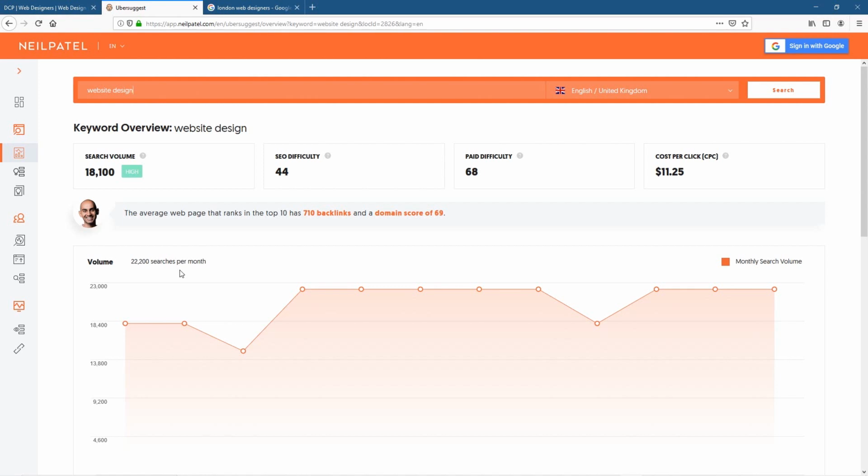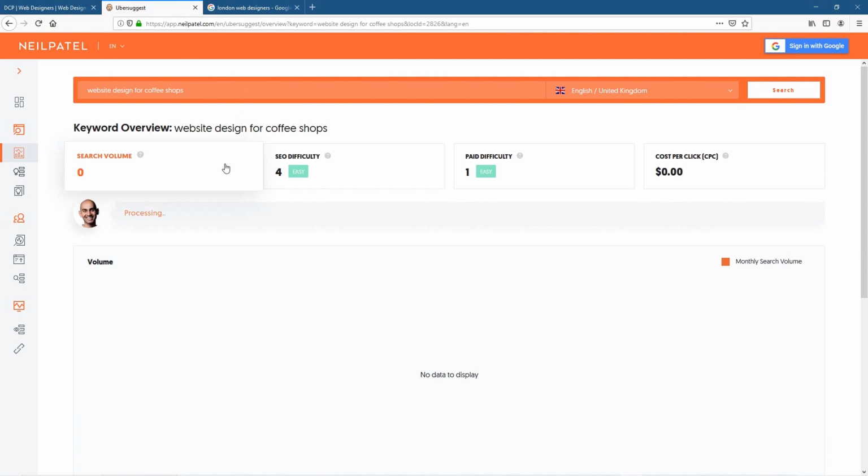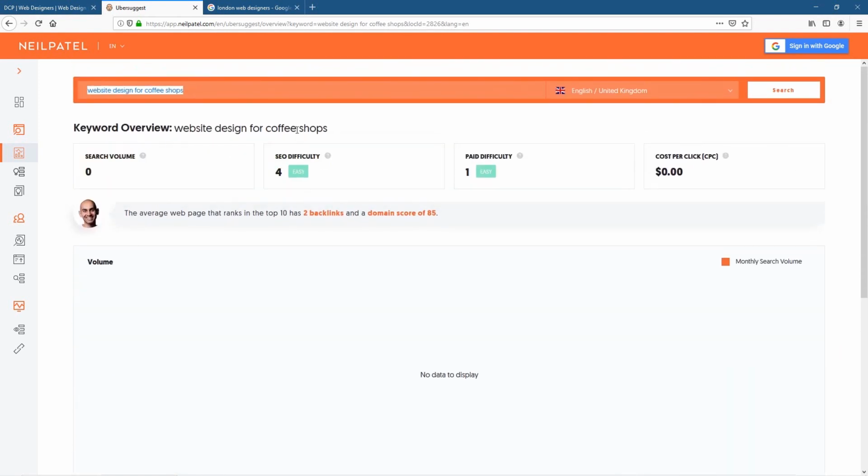If you've got the wrong keywords on your website, let's say I'm trying to rank high for, I don't know, some obscure keyword like website design for coffee shops, right? Website design for coffee shops. If I try and do a keyword search for that, I can try and find out how much volume it has. It returns almost no volume. You could rank high for this keyword very, very easily because its SEO difficulty is very, very small, extremely small, right? So you're not going to get much traffic through it.